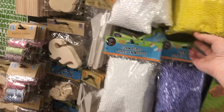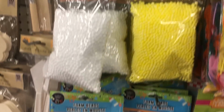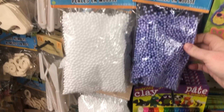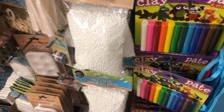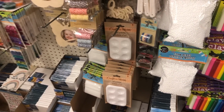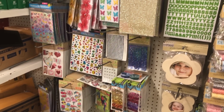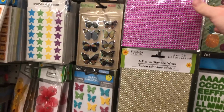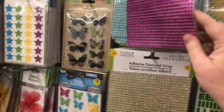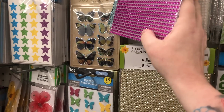And here are crafting supplies, for example. You know I love to do crafts, so it's right up my alley. Keep in mind that you get what you pay for, but sometimes that's okay. Sometimes you don't need a whole lot of quality, you just need to get the job done and quickly and for a cheap price.